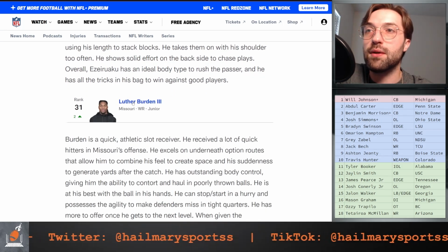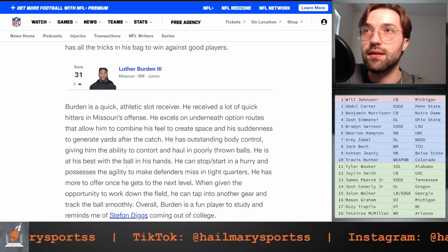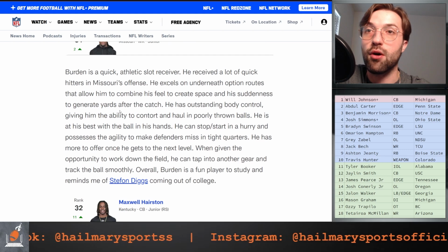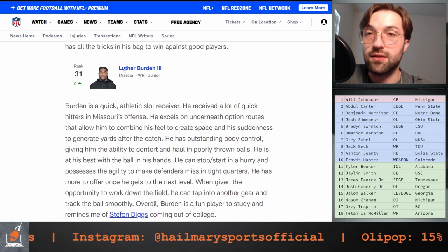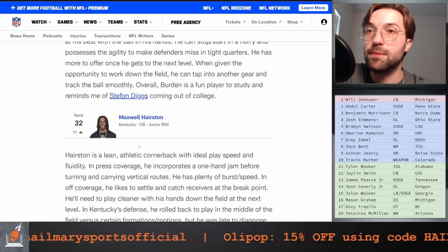Luther Burden's at 31. I mean, just had a bad year. I love seeing how well he tested, though. He did test much better than the field suggested, and that shows good work ethic off the field. I do still worry about on the field. The dude takes off a lot of reps. That's my biggest issue.